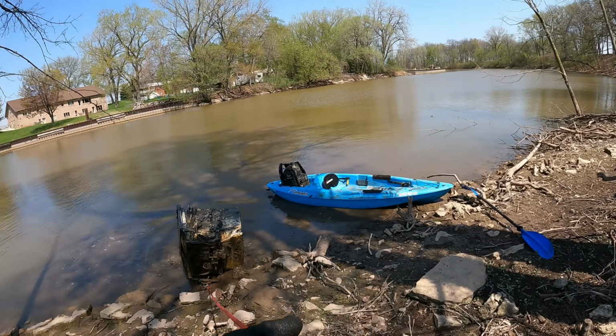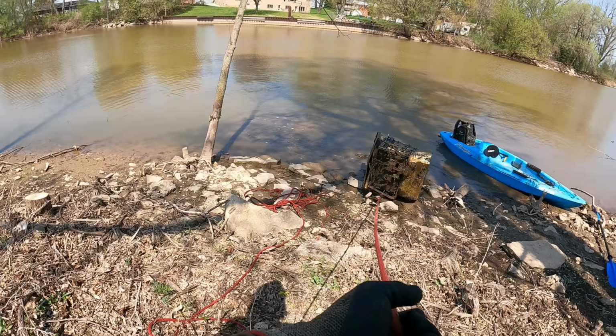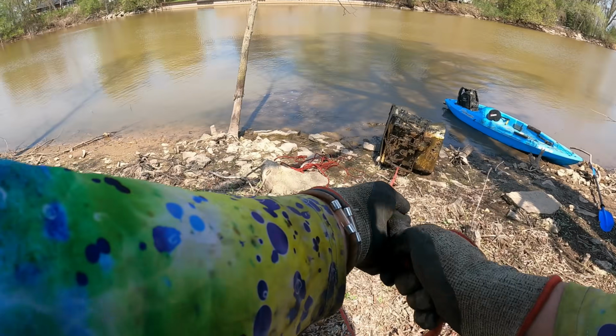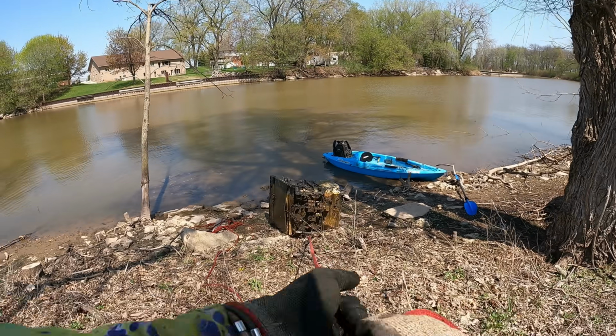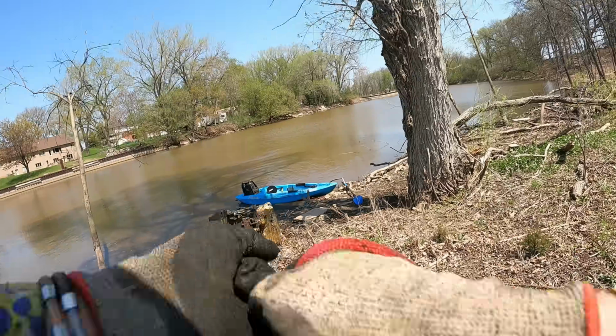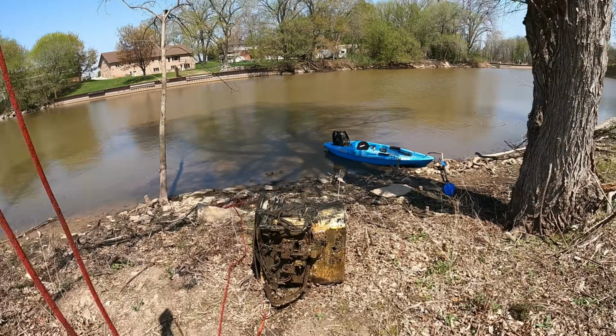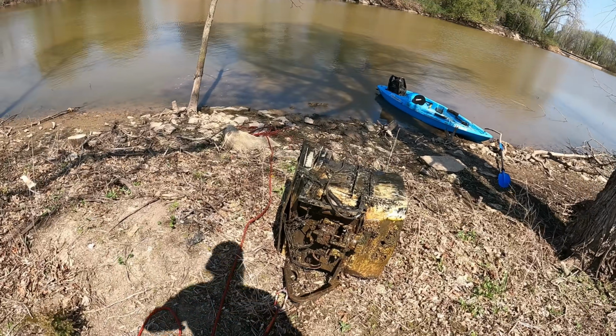Hold on. That is heavy. I mean, extremely heavy. I gotta get it up here. Come here, buddy. This thing's gotta fit in a truck too yet. I don't know how I'm gonna lift that up in the back of the truck. I might have to give somebody a call. All right, you guys. Whew. I'm completely out of breath at this point.